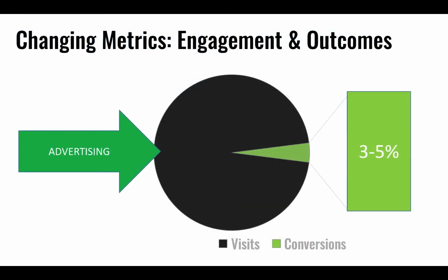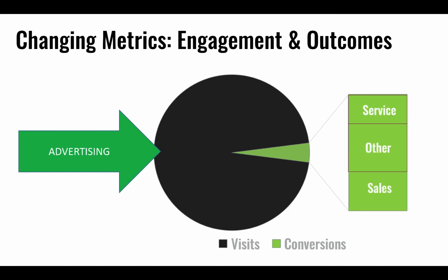One of the other things that you need to understand is that by focusing only on conversions, we're talking about 3 to 5% of total website traffic. It's difficult to know how your marketing is working if you're only measuring it on leads and partial leads. We need to be more mindful of not what a lead is, but what was the lead for? Was it for sales? Was it for service? Or did someone just call and click on our ad to check on their plates?